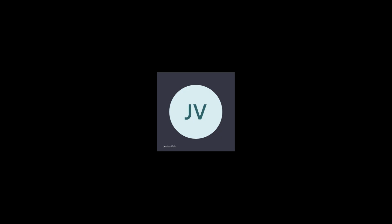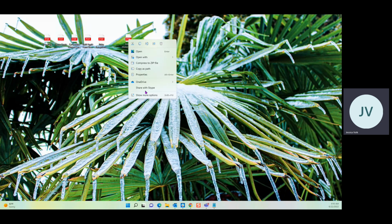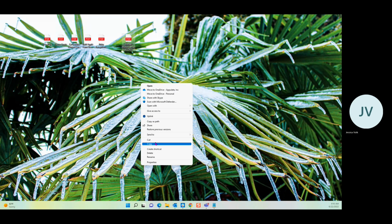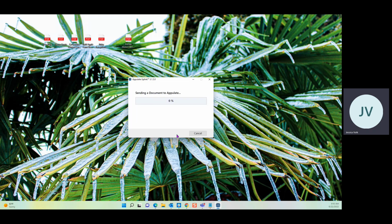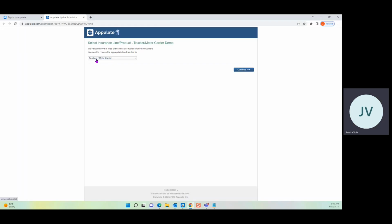I am going to do a quick demo on our trucker motor carrier so you can see how the trucker motor works in here. So give me a second to share my screen and I will get going with just my Accord form. I have it completed, so I'm going to print it to Appulate Uplink, confirm my credentials, leave my line of business as trucker motor because the system is reading the Accord number, so it's going to choose it for me. Click continue.